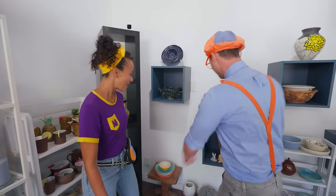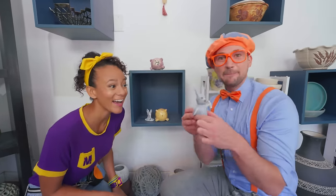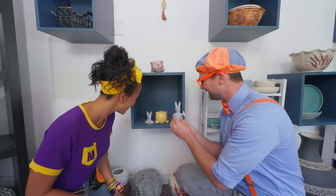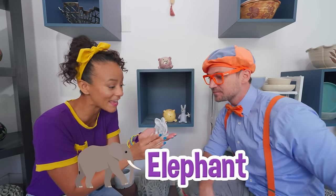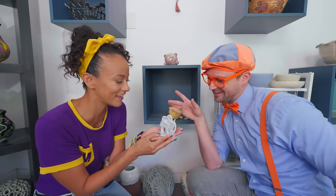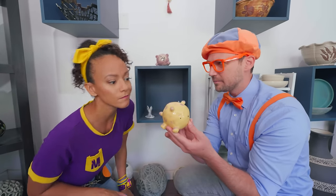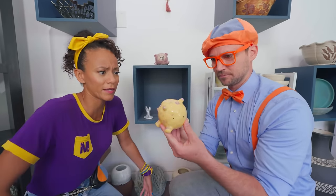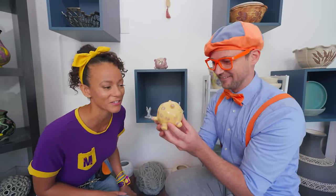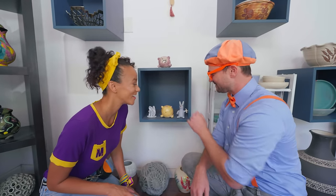Nicely done. Hey, Blippi, there's more animals down here. Oh yeah, you're right. Look, a bunny rabbit. Aww. Nice little carrot right there. It's so cute. Oh, what about this little elephant? Aww. Little elephant, but big ears. You got that right. Oh, and look at this one. What is that, do you think? Maybe a leopard? And it's really big, almost like a blowfish, but it's not a fish. Yeah, so artistic. You can make anything you want. And it's so cool that these animals are nice friends together.